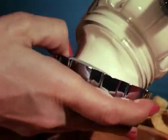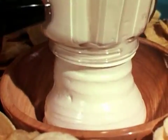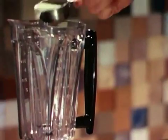The cutting unit of this blender is removable, so the contents can be pushed out of the container through the bottom, easily and with a minimum of waste. There are as many recipes for potato pancakes as there are people who like them.